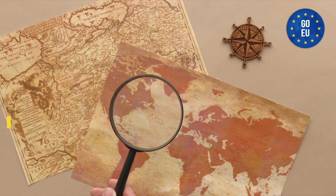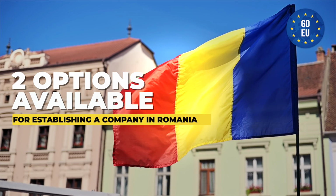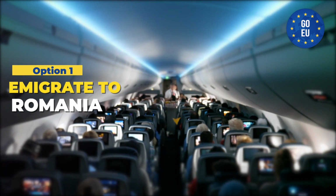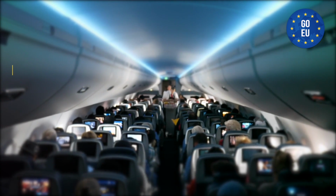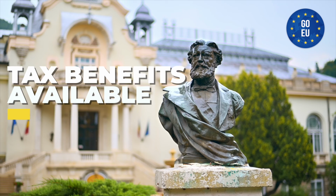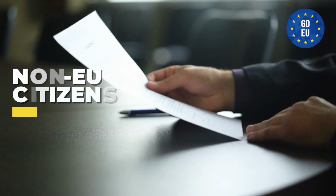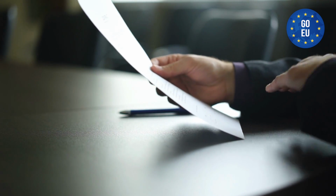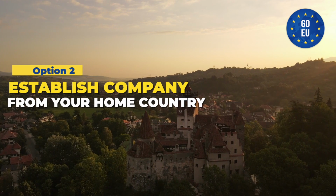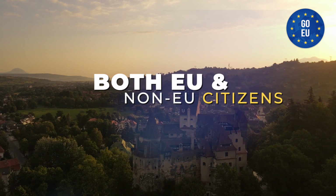Let's start by exploring the two options available for establishing a company in Romania. The first option is to emigrate to Romania, which is relatively straightforward due to the free movement agreement within the EU. If you decide to relocate or emigrate to Romania, you can take full advantage of the tax benefits available. This option is also available for non-EU citizens who wish to establish a company in Romania, and the process is usually quite simple. The second option is to establish a company in Romania from your home country. This is also possible for both EU and non-EU citizens.